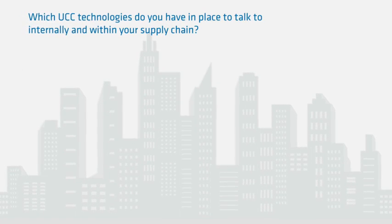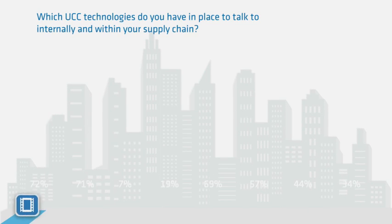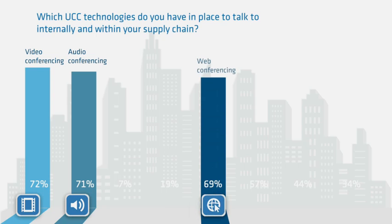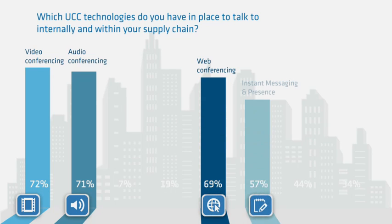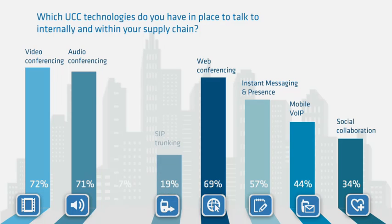First, let's look at a recent survey into the communications and collaboration tools in use. Almost three quarters are using video and audio conferencing, with web conferencing tools like Skype for Business just below that. Also mentioned were instant messaging, social collaboration tools like Box and Yammer, and of course, mobile VoIP. But surprisingly, when we asked if these tools are being used with external suppliers, contractors and vendors, so not just within internal teams, these numbers dropped off significantly.